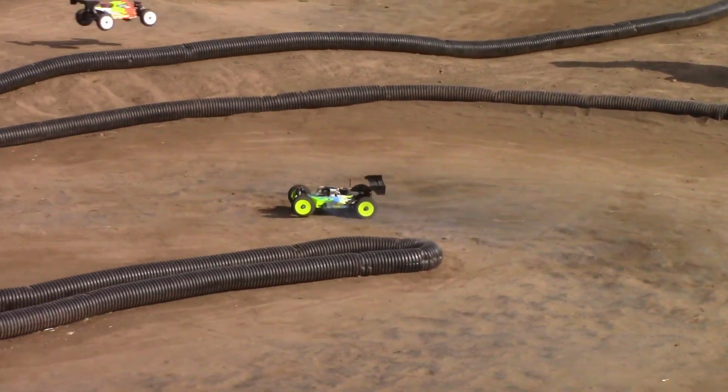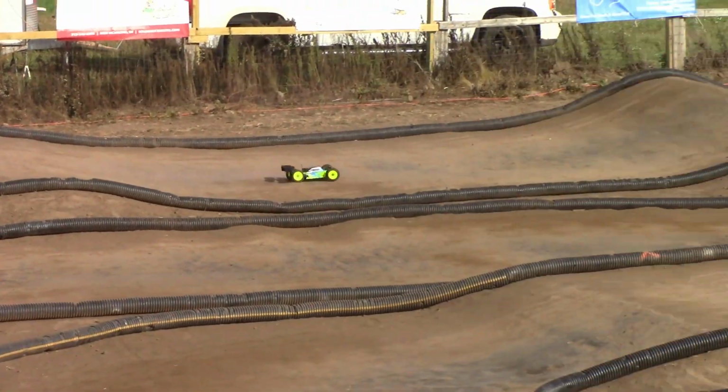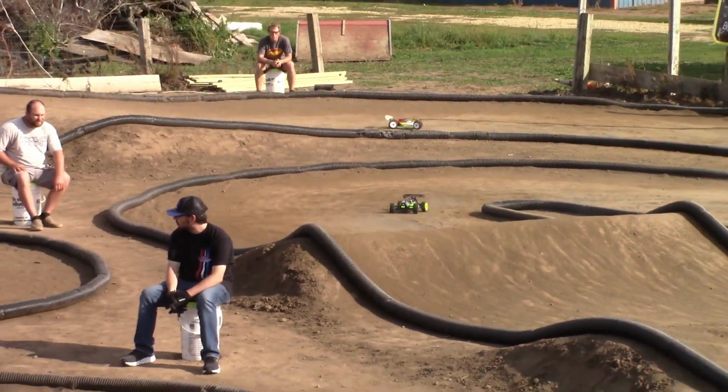Alec is also putting in his final qualifying laps for the day. His driving has adjusted to the traction. He is trying to carry more speed through the corners versus throwing the car in. It should be a good day of racing tomorrow.